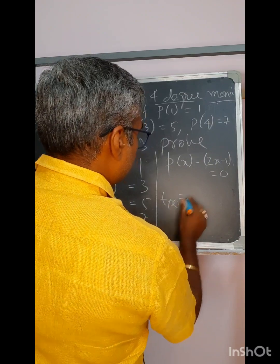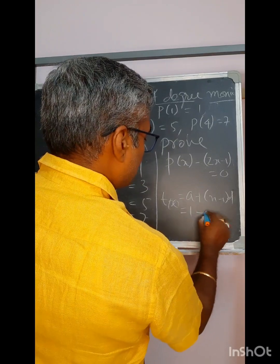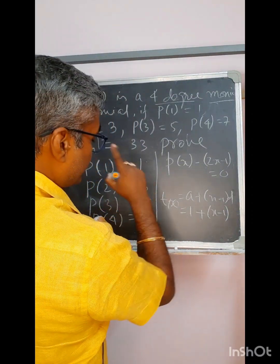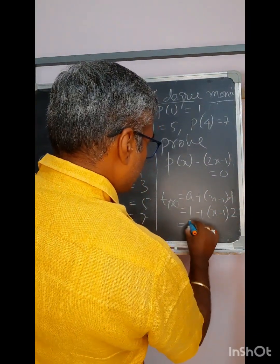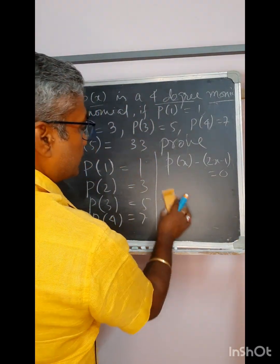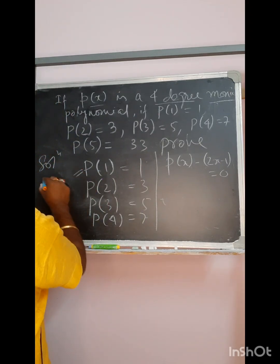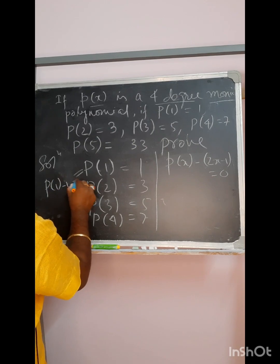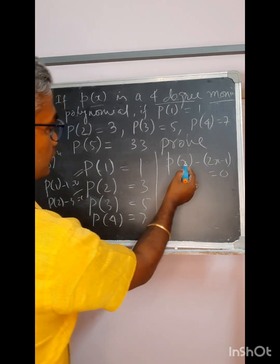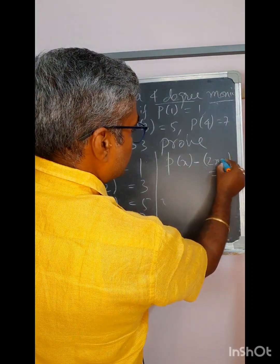This gives the nth term for any AP series: a plus (n minus 1) into d. So here a is the first term 1 plus, n is the xth term, (x minus 1) into d, the difference between the terms, that means 2. So if I calculate, it becomes 2x minus 1. The same theory I can use there, and if I take this on this side, it will give P(1) minus 1 is equal to 0, this will give P(2) minus 3 equal to 0, likewise. So I want to put in a common fashion P(x) minus (2x minus 1) is equal to 0.